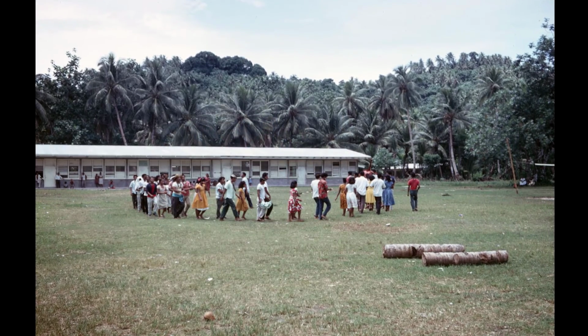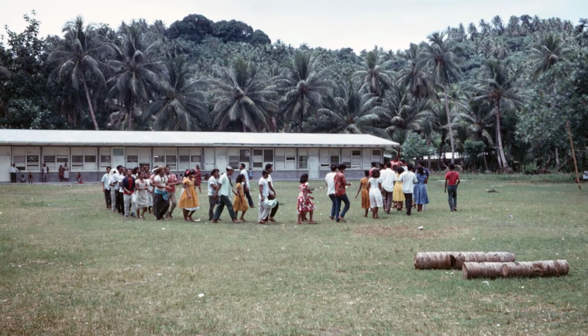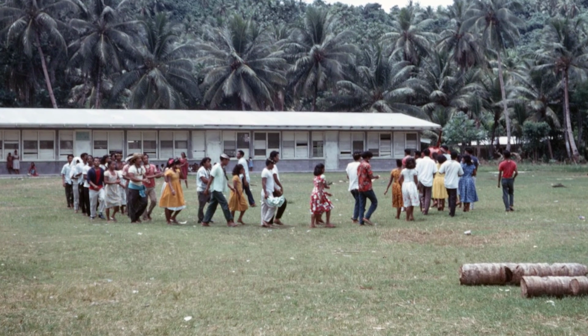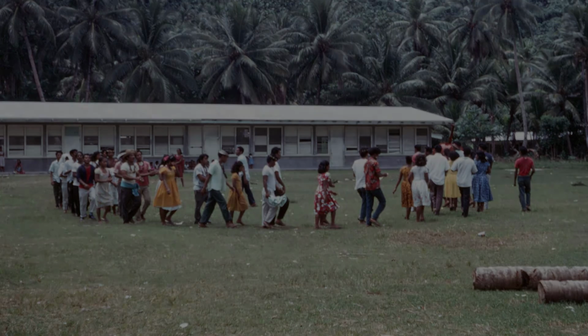In this second picture, we see the people on Udot who gave him a feast, practicing entertainment as they walk around the field, singing songs in Trukese and English.